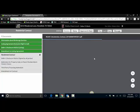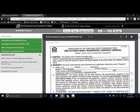So if you are a newer agent and you want me to review your paperwork prior to it even getting to this point, or prior to submitting an offer, you're welcome to send it to me from Zip Forms, or give me a call, and I can always go into the dashboard and take a peek at your paperwork without you having to submit it. So that would be something different. This is an experienced agent who's obviously got her paperwork in order and knows what she's doing.